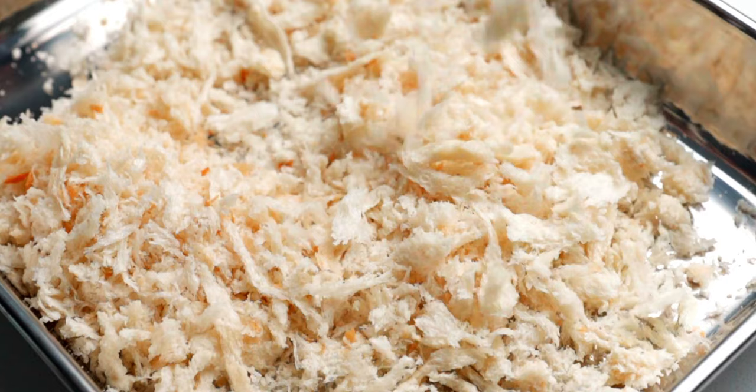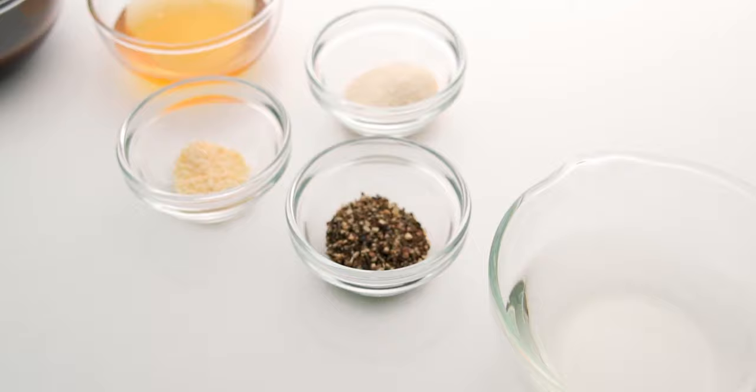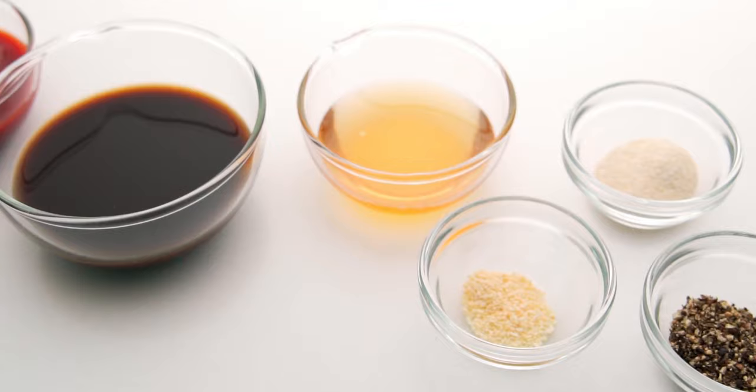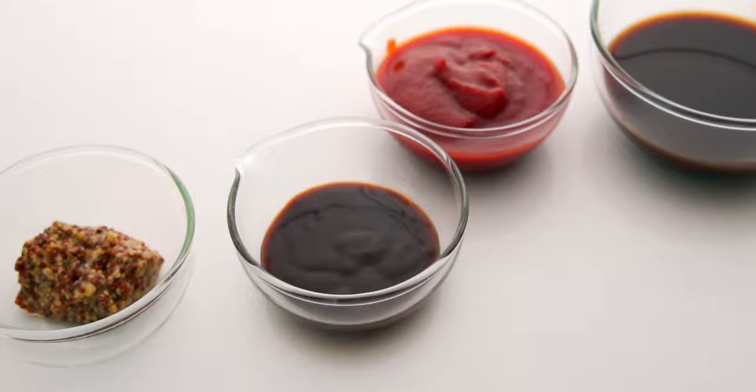Finally, for the katsu sauce, we're gonna be using 1/4 cup of sake, 1 teaspoon of coarsely ground black pepper, 1 teaspoon of onion powder, 1 teaspoon of garlic powder, 2 tablespoons of mild honey, 1/4 cup of Worcestershire sauce, 3 tablespoons of ketchup, 1 tablespoon of oyster sauce, and 1 tablespoon of whole grain mustard.